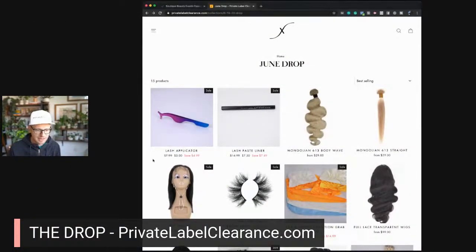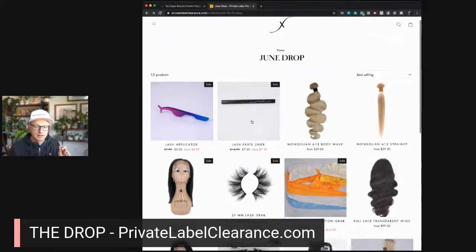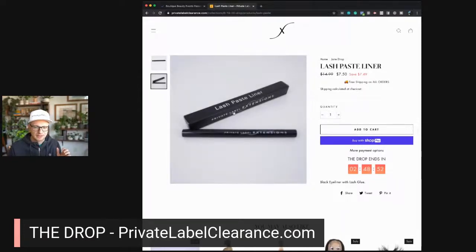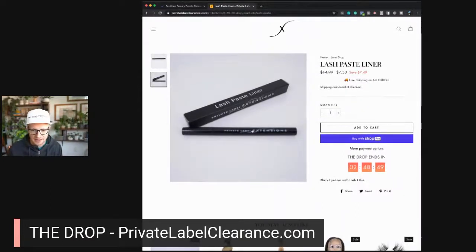We still have a ton of the lash applicators left, the lash paste liner. Now I know this lash paste liner has the private label branding. The reason being is we want you to see what it looks like to have the box printed. So you can see the box here, the box printed, and then the actual lash paste liner printed. It was important just for you to get an idea because I know a lot of people want these customized, which we'll probably have that option this week on private label wholesale. But to do so, it's always better to have a physical unit in your hands so you can figure out what you would want as the design. So that's the lash paste liner.